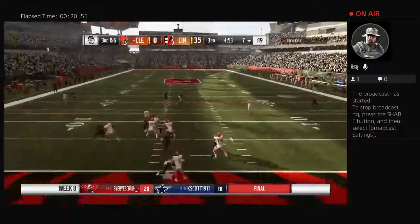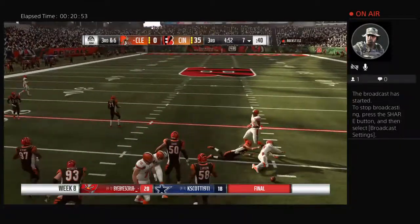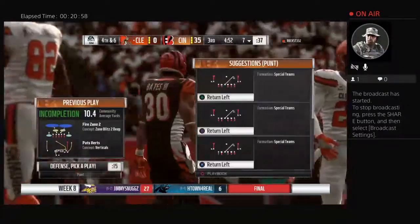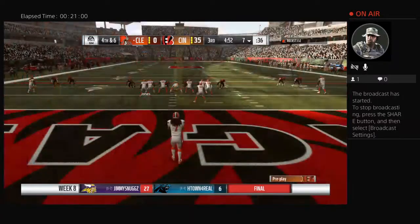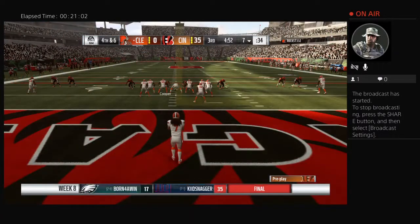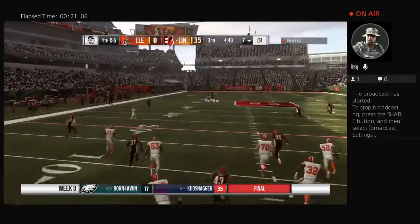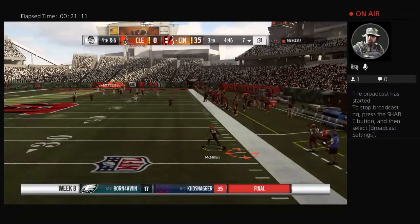On 3rd down, Mayfield. Oh, he almost intercepted it. They're just forcing it into too many tough spots. That was almost a 4th pick of the game. And now 4th down. The Browns send out their punter now. He's been one of their few bright spots so far. And he gets this away, and look at this. This is a good one.